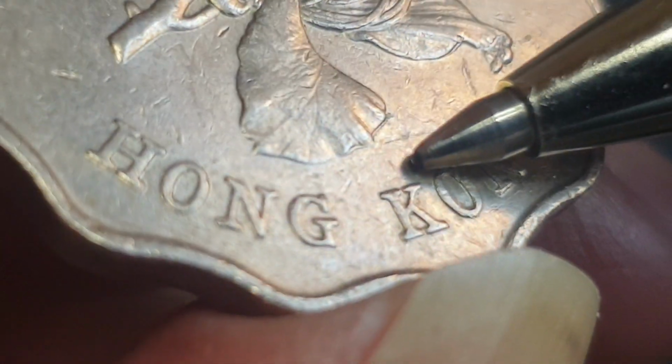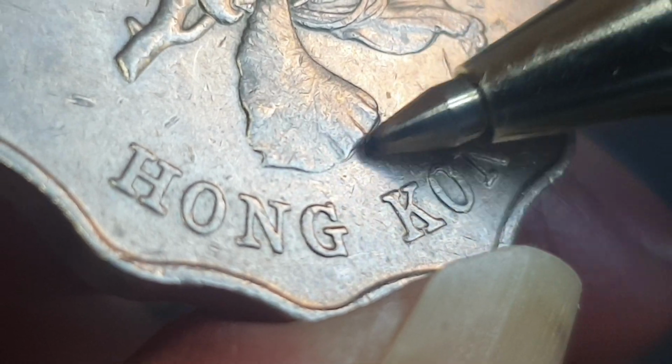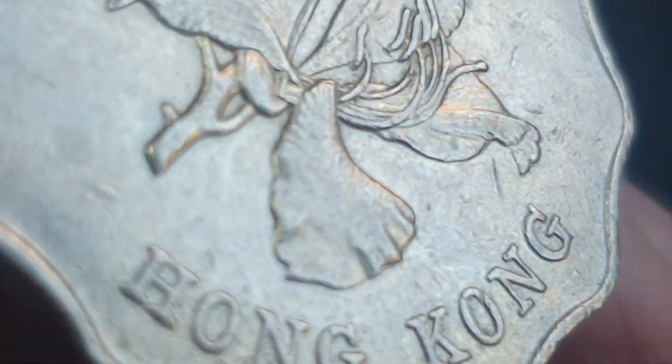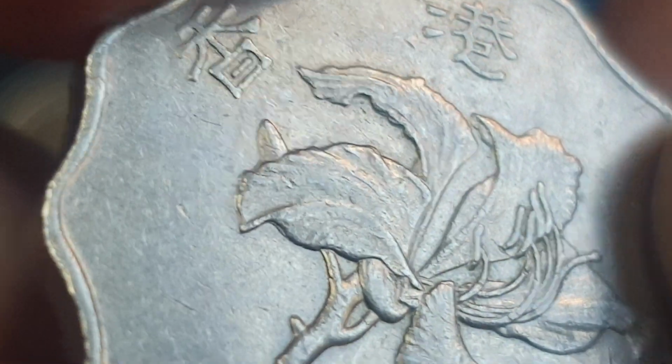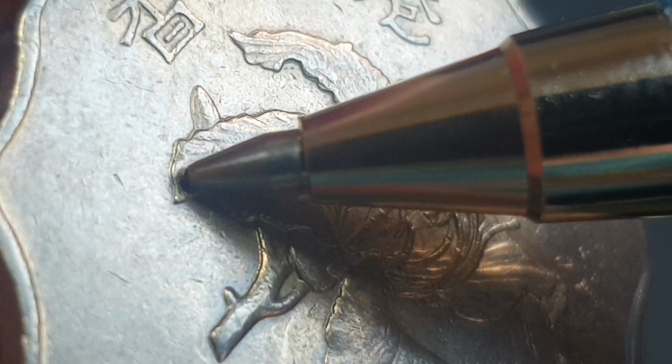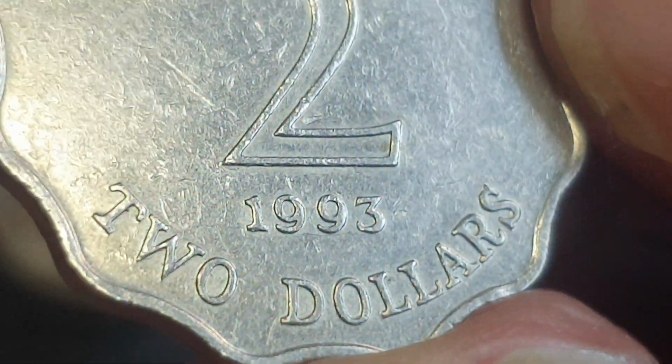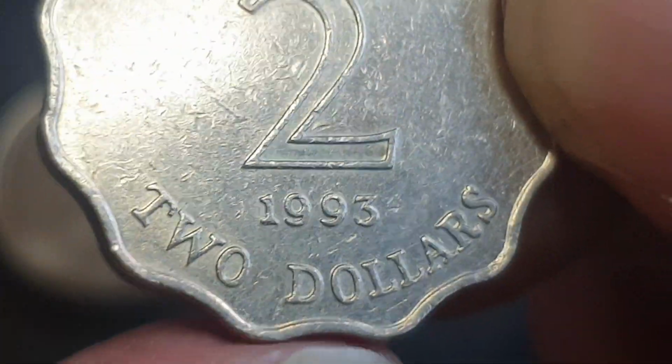And the last one. Okay, it also has doubling as well. You can see the doubling on there, and also on this part here on the bottom of the flower, but not as pronounced. Well, you can see it around here as well. And this one is dated 93, so not as common. So that will add extra value to that.